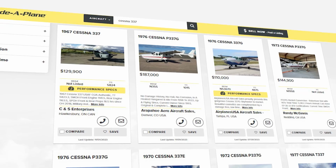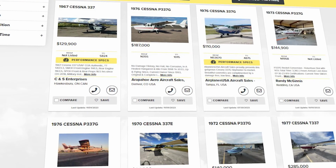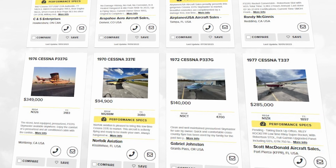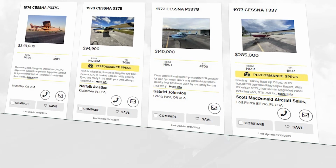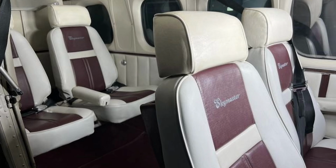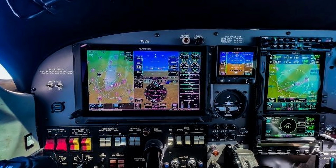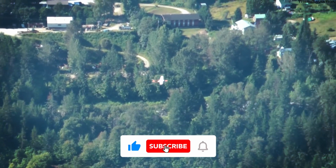In case you are interested in buying one, tradeaplane.com has lots of options for around $140,000, with a few premium ones featuring glass cockpits, pressurized cabins, and all the other sweet features waiting for new owners willing to spend a hefty $400,000.